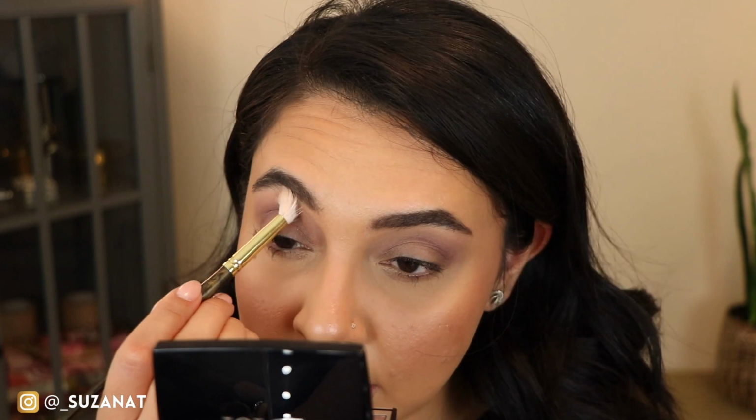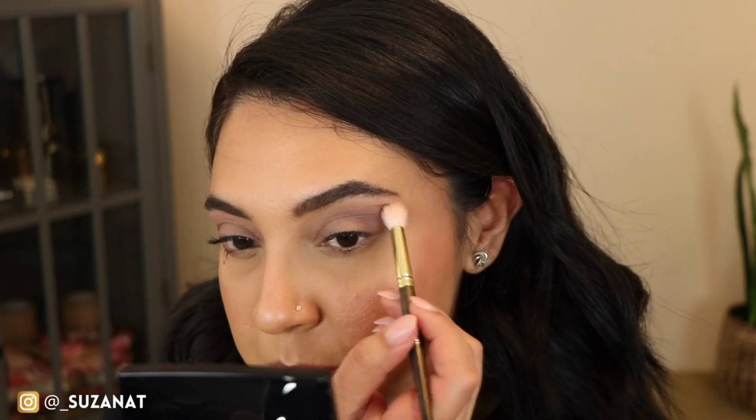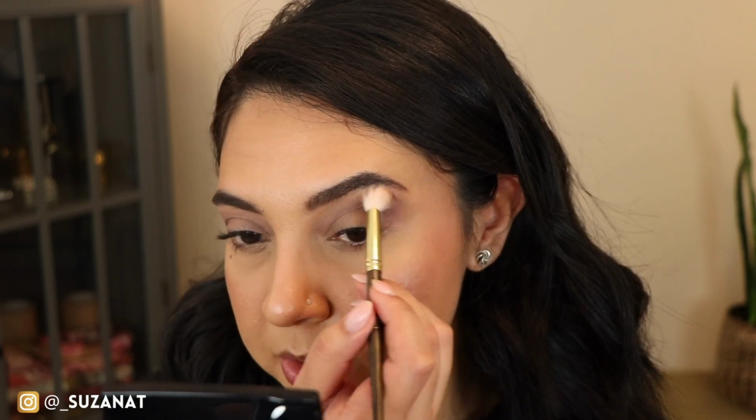So I'm going to grab a little bit more. I do want to deepen out this portion here. And again, this is the satin shade that I'm still using, just because I am doing the night look, so I do want this to be a little bit more smoky.